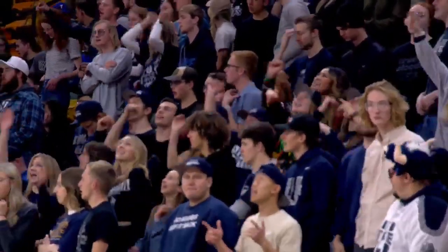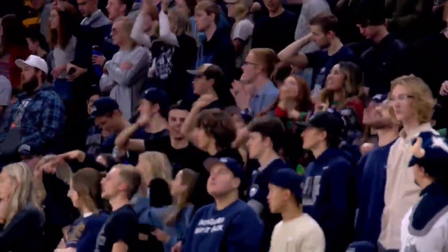All right, Farr is going to go to the free throw line. Has not made a field goal yet in this game, averaging 18 a game, but he's looking for points 5 and 6 from the free throw line.